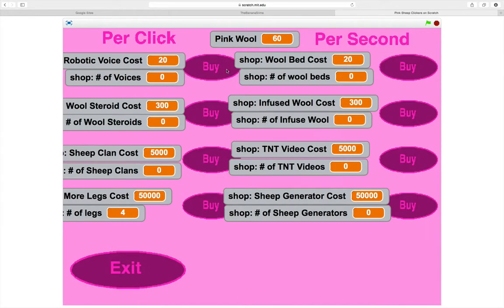In this shop, you can buy stuff. So first, I'm going to upgrade my per second, a wool bed. Guys, you use wool to make beds. And also, I'm going to buy a robotic voice, because this is the pink seep from Exploding TNT, so yeah, it's a robot. And another per second.